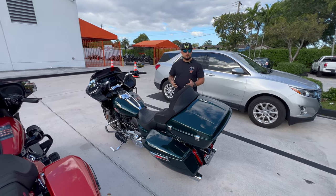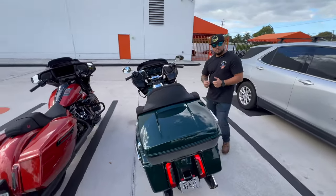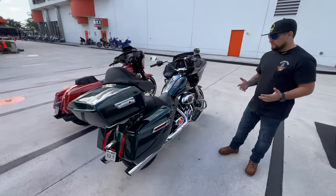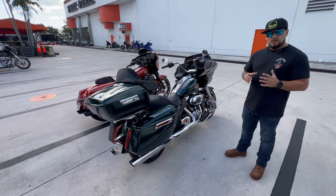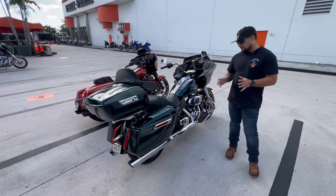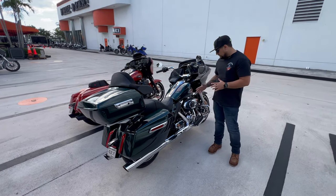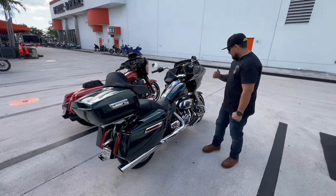Starting off with the engine, it's a 117. The heads are liquid cooled, and it offers more power than the 107 and 114, of course. Another great thing is Harley got rid of the 107 and the 114. I know there's a lot of people that like the 114, but the 117 has all the power you need straight from the factory, straight from the box.